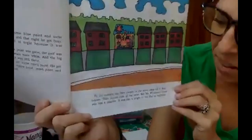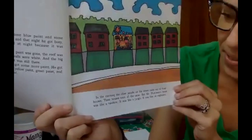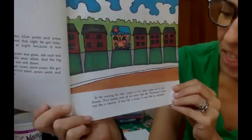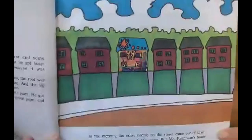In the morning, the other people on the street came out of their houses. Al día siguiente, todas las otras personas que vivían en la calle de Mr. Plumbean salieron de sus casas. Their houses were all the same, but Mr. Plumbean's house was like a rainbow.